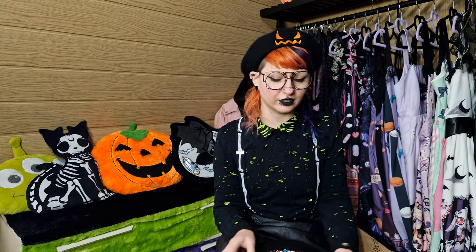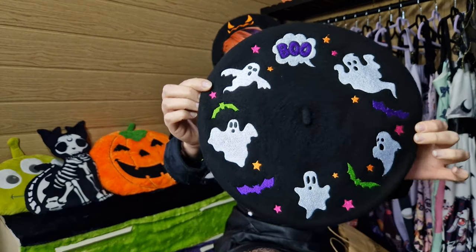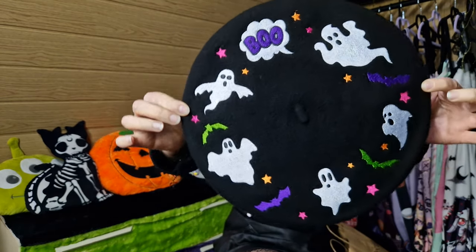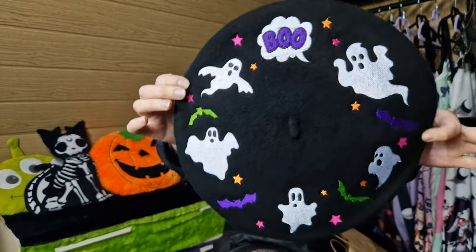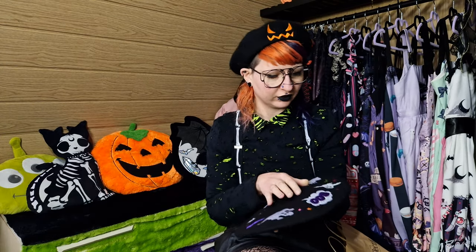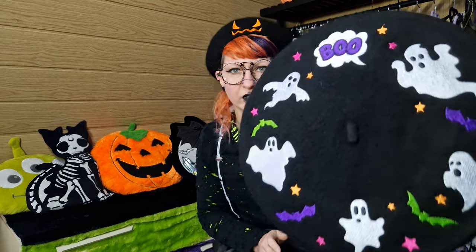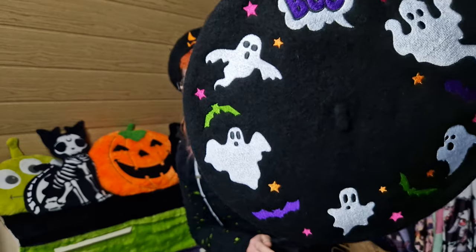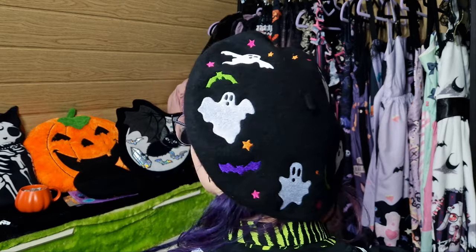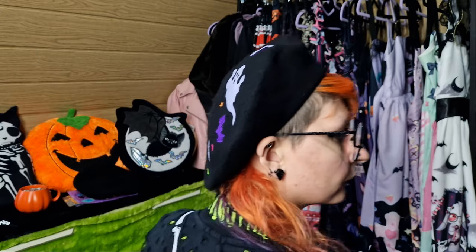So the first thing I got was this adorable beret. How amazing is this embroidery? Look at the little ghosts. So cute. And the colors are perfect. It's the perfect green, the perfect purple. There's some orange stars. And then the pink. I absolutely love it. When putting on the beret, I actually saw that it is from Irregular Choice, but it was bought at the Collectif store.